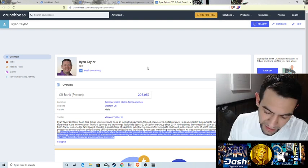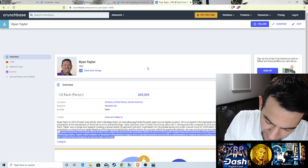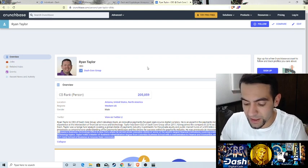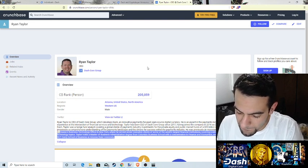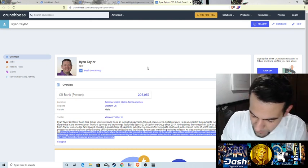So the upside is they are self-sufficient. Dash is self-sufficient, autonomous, meaning that they make their own decisions. You as a master node holder make a decision, and you have power. So it's a self-sufficient system, pretty much. That's what it means. So it's independent as well.